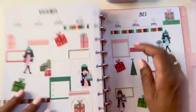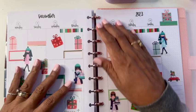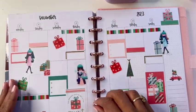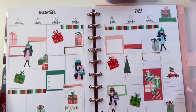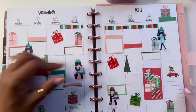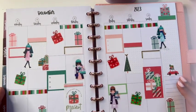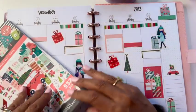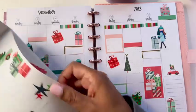Gifts spread for this week. Do I need to add anything else? I'm thinking about putting something up here. There were some tiny little gifts that I saw.